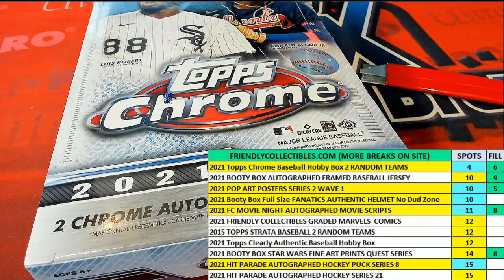I think the filler is sold out for Chrome Baseball. Yeah, it sure is. That filler is sold out. So if anything, we'll be running the filler in a moment, but the box still has some spots left in it. Yep, four spots. So we're getting ready to see who wins their spots in the break.